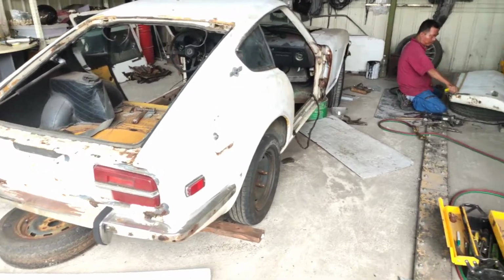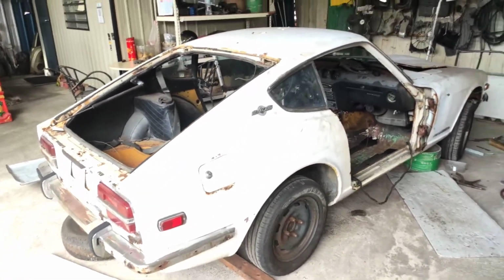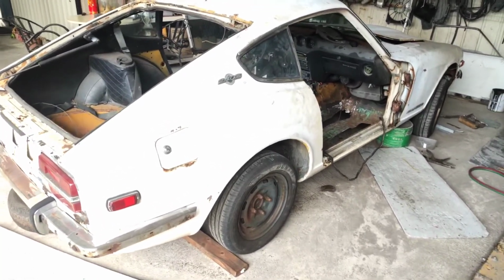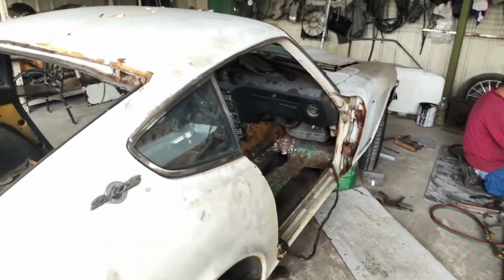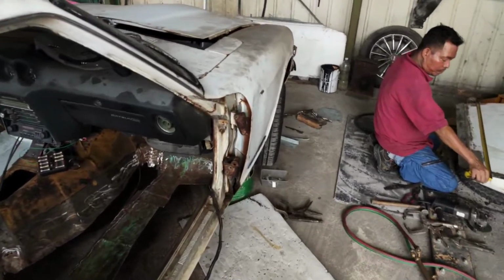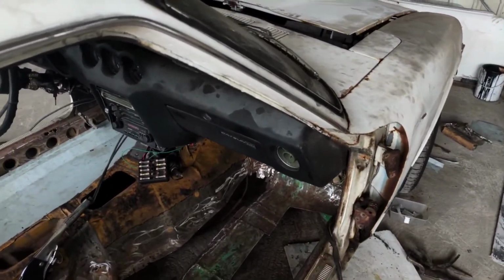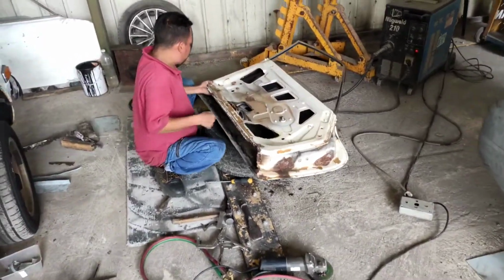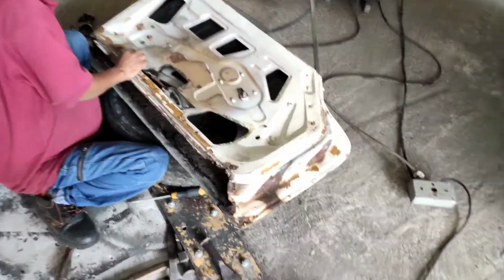Okay guys, this is the morning of day 3. To be honest, when I came yesterday I was a little bit disappointed because they were doing something that I didn't want them to do. It was not to my standard and not what I want the outcome to be. So as I was saying, what was done previously is now going to have to be reversed.